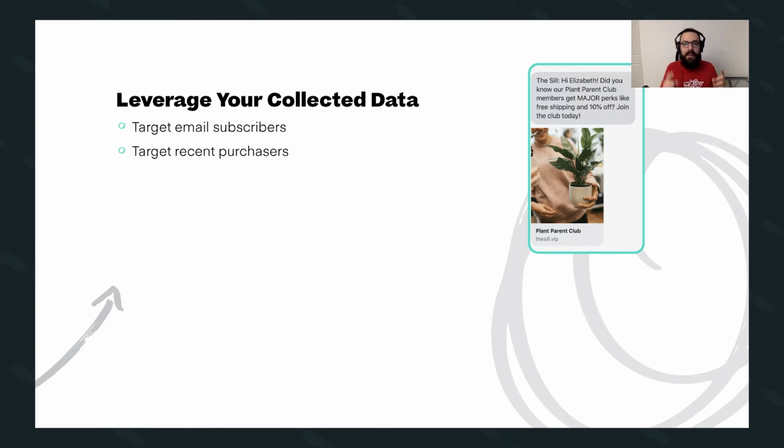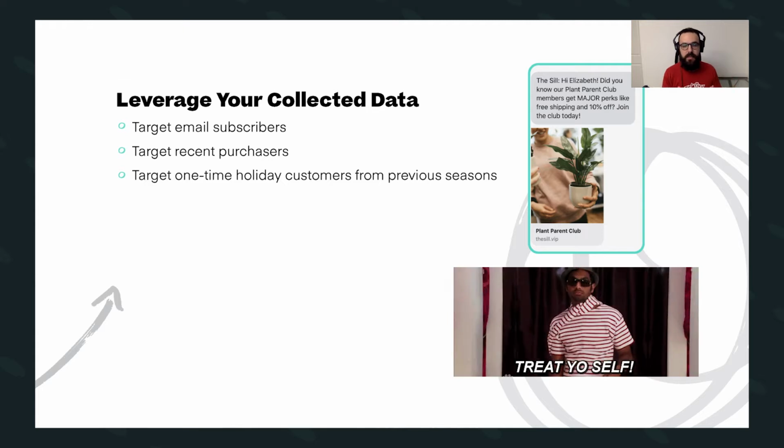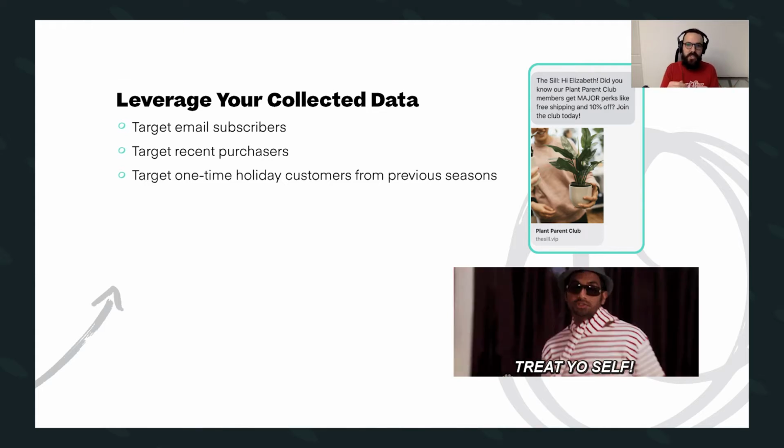create a segment of everybody who has bought during the last holiday period. So essentially October to December, the holiday before, but hasn't come back to buy since. For whatever reason, just the natural cyclicality of consumers, they'll only buy during certain windows. And especially if your product has a very gifting opportunity or even a self-gifting opportunity, because let's be honest, the Treat Yourself movement is real. This is the opportunity to leverage that data.